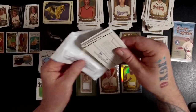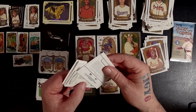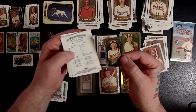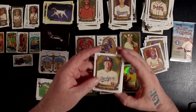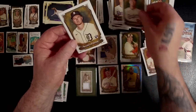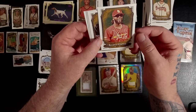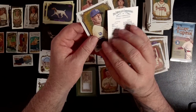CJ. So we got a lot of dog hits this time and got something different here. I don't know what. Jackson Holiday. Oh my god. It could be a chrome. It is. Nice. Yamamoto. Meadows. Rapper and music producer. Johnson. Staunch looking dude.